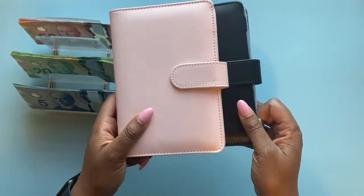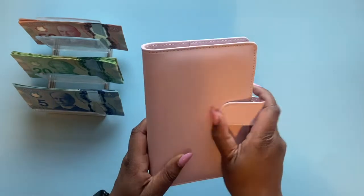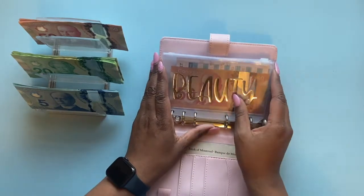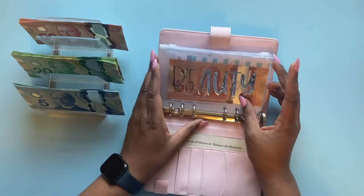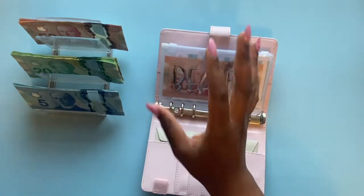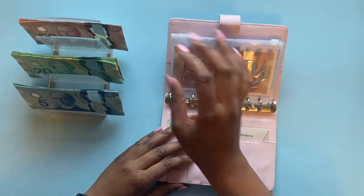So I've got my 2 binders again. There's a few things that I have changed or brought back. I explained it all in my budget with me video. But for right now, let's just focus on the cash envelopes. And if anything comes up, I'll just mention it as I'm stuffing. So Beauty is going to get $175, and it actually has $50 left over, which is so rare because I normally never have money left over from my beauty category.